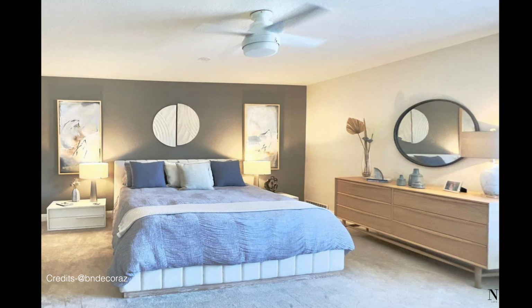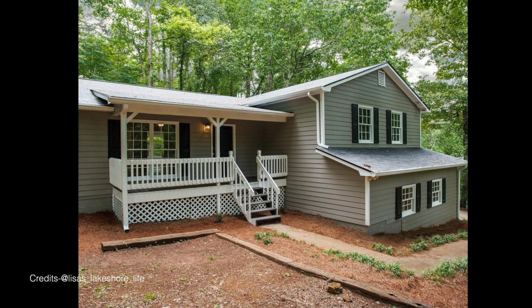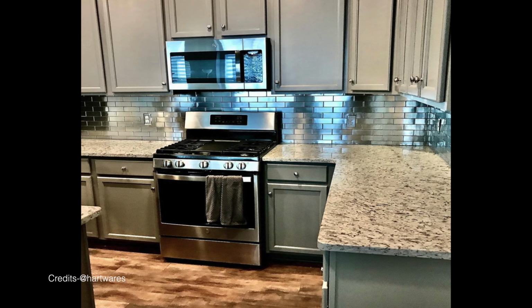So now that we've discussed how to use this paint color in your home, let's get started with where to best use Sherwin Williams Dovetail. Sherwin Williams Dovetail paint can be used in your kitchen cabinets, your laundry cabinets, the bathroom vanity, the fireplace surround, which has warm tone natural stone in it, the built-in shelves of your home office or living room, the front door or entryway door, interiors as well as exteriors, and bedroom accent wall.